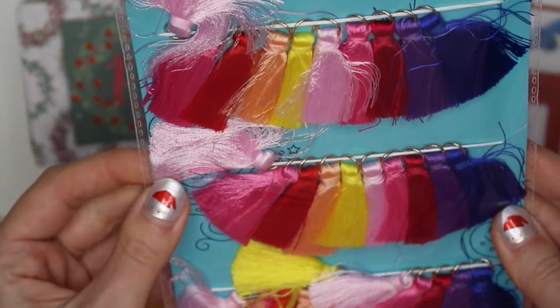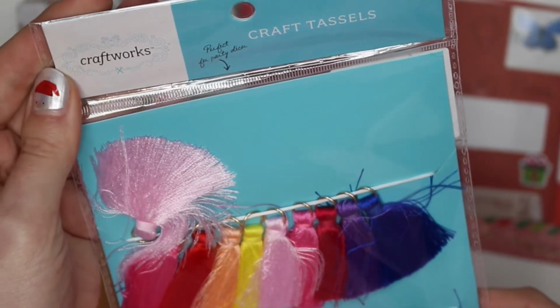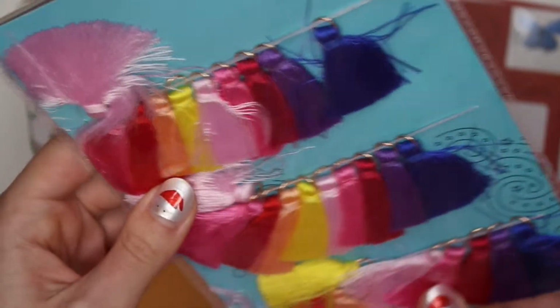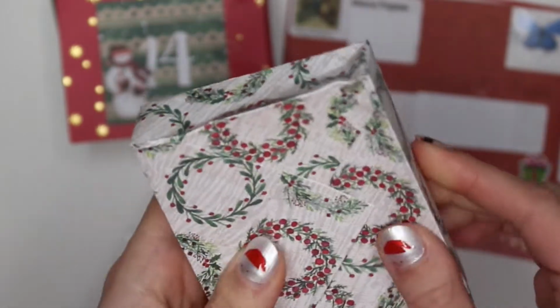And we got some tassels. Oh, I love tassels. Yes. I didn't even know you could buy tassels, but these are from Craftworks Craft Tassels. They're so fun. I love tassels. Yay. Thank you, Sharon. Okay, so since I opened day 13 there, I'm going to open day 13 from Kim, just trying to keep the days in order as best that I could.